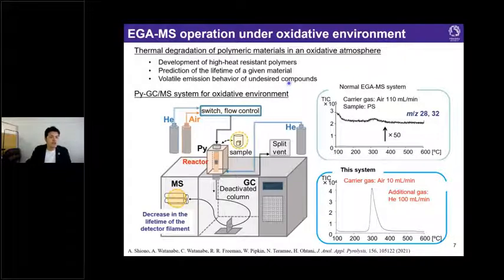Thermal decomposition of polymeric materials in an oxidative atmosphere, like air, is applied for the development of high heat resistant polymers and prediction of the lifetime of a given material. Also, investigation of the thermo-oxidative degradation characteristics of polymeric material is important to understand the emission behavior of undesired compounds such as halogen, nitrogen, and sulfur containing molecules.